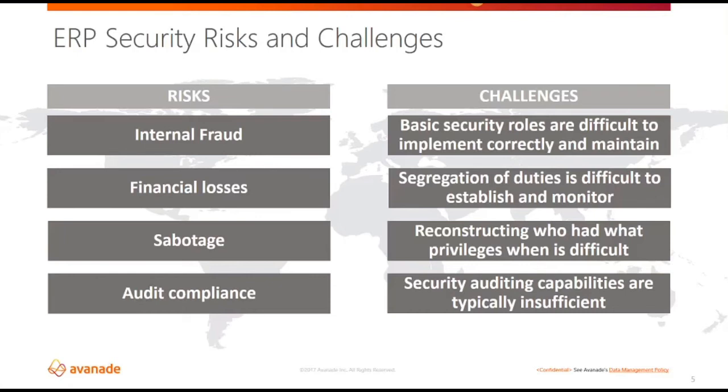And so the challenges that people have to overcome when it comes to trying to address those risks inside of an ERP system are that setting up basic security is challenging in a lot of systems, right? The more sophisticated the security capabilities are, sometimes the more difficult it is to establish the correct security roles. And we see that a lot in the Dynamics space. It is a pretty robust role-based security system, but it can also be very complex when you want to go off the standard roles.